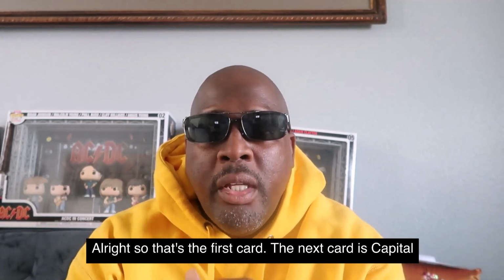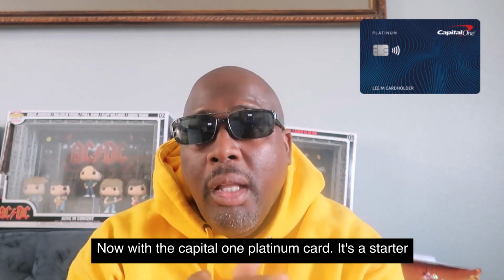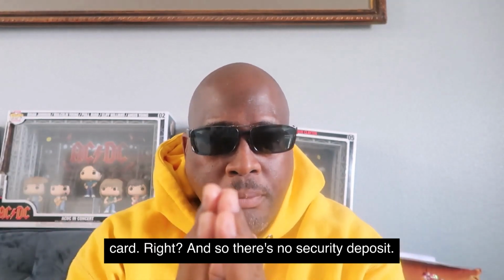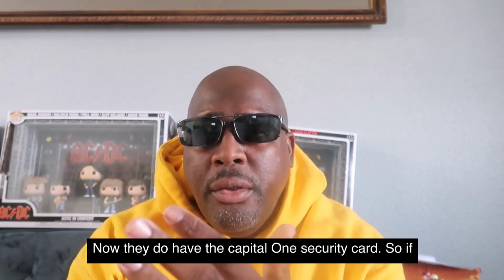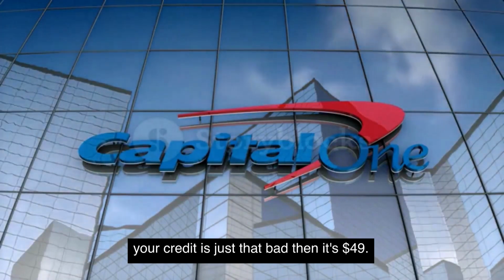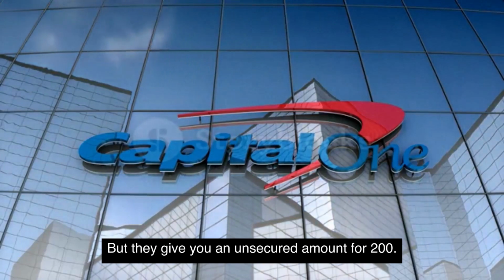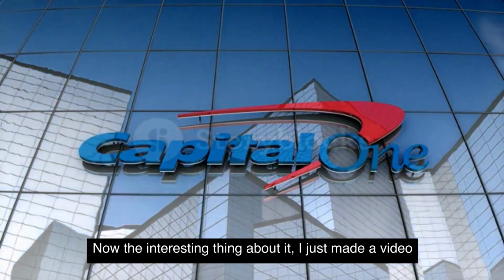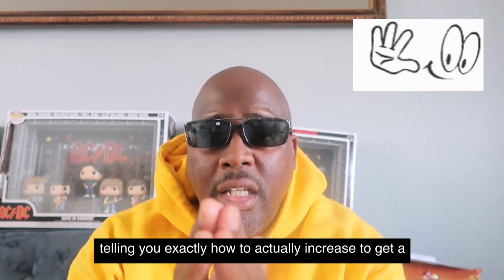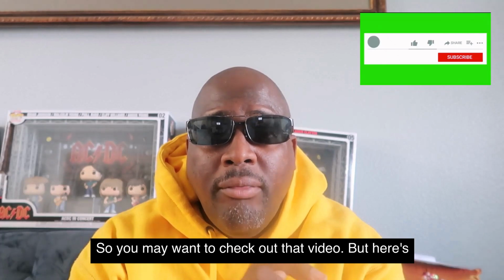The next card is Capital One, the Capital One Platinum card. Now with the Capital One Platinum card, it's a starter card, right? And so there's no security deposit. Now they do have the Capital One Secured card, so if your credit is just that bad, then it's $49, but they give you an unsecured amount of $200. Now the interesting thing about it, I just made a video telling you exactly how to increase to get a higher limit with Capital One, so you may want to check out that video.